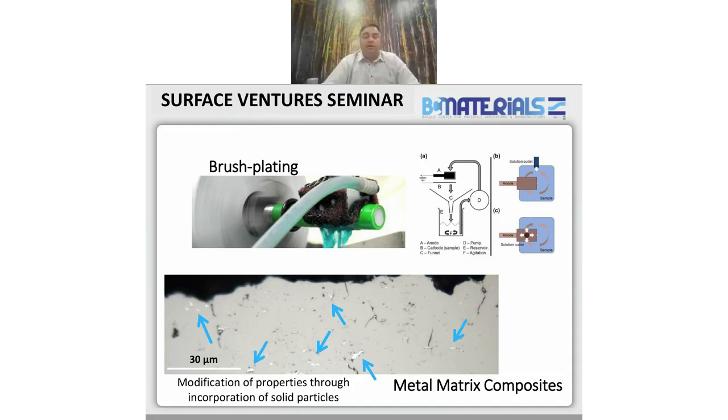I don't have time to explain the whole brush plating process. I believe it is well known by now. What I want to mention is just a tiny little bit about what you can do with brush plating. In some PhD work that we carried out at the University of Cranfield, we were able to use the brush plating technique to make some metal matrix composite coatings.